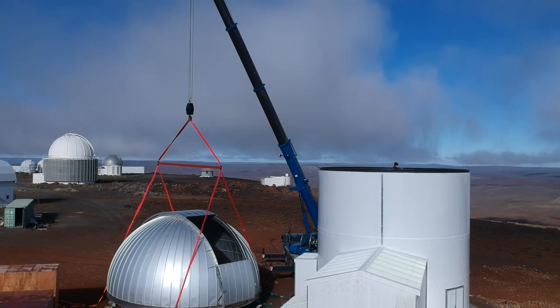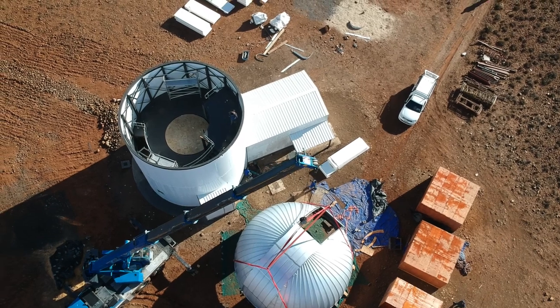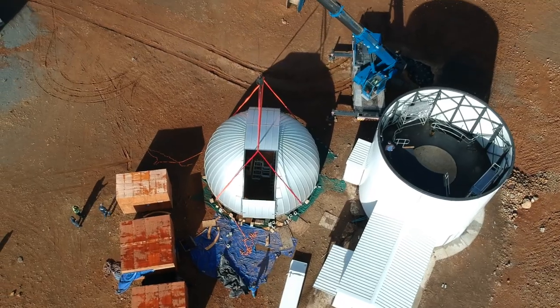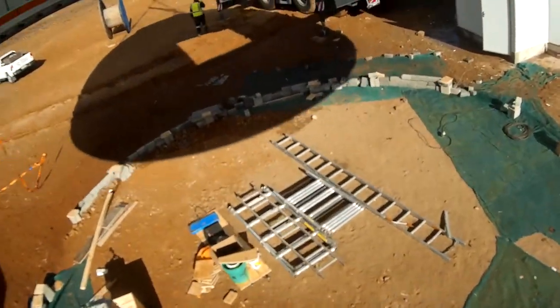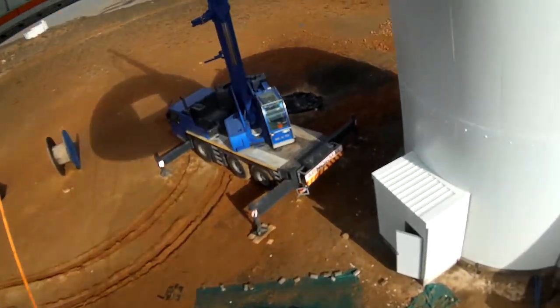You may wonder why a 40-ton crane was needed, but enough reach is required because of the more than 60 meters to the apex of the dome from the ground, and rigging still needs to be included. Then finally, the moment that everybody's been waiting for so long arrived.